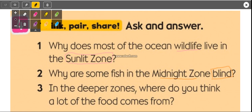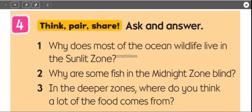Number 3. In the deeper zones, where do you think a lot of the food comes from? In the deeper area. Deep here means far below. Yes. Where do you think lots of food comes from? Where does the food they use come from? Excellent. From small fish and small creatures. Okay, that's good. Now we learned the questions. Let's find out the answers.